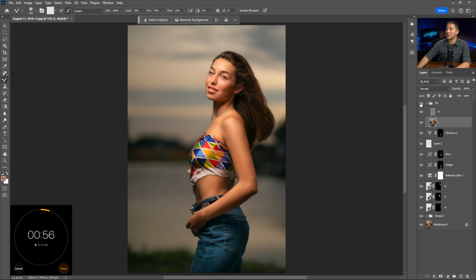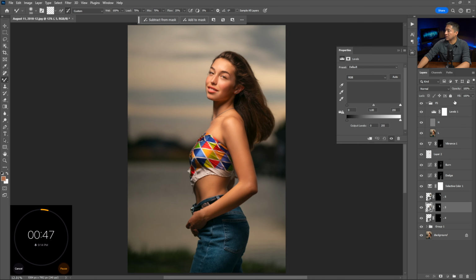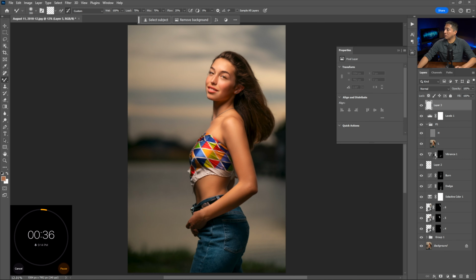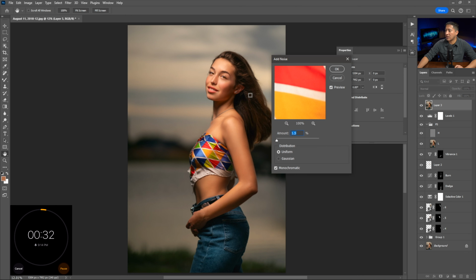Last thing, I'm not sure. I think I'll add a little bit of levels. Bring that out there, just to give a little bit more contrast to the image. Maybe at 3. What did I say? Oh, noise. New layer. Control Shift E. Filter. Noise. Add noise. 1.5 usually good. I'm just making sure. Maybe 2.